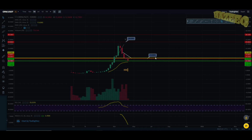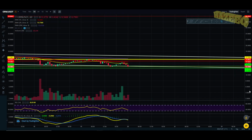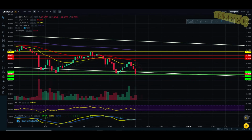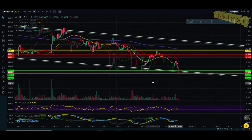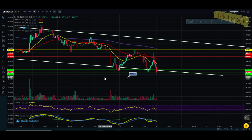Now jumping into the hourly chart. So we do have a lot drawn out here. Don't panic. I'm going to explain everything. We do seem to be getting to that oversold area. Now, what I want to point out is that we have dipped as low as $12.19. So if we're going to keep dipping right now, expect that to be a good buying zone.